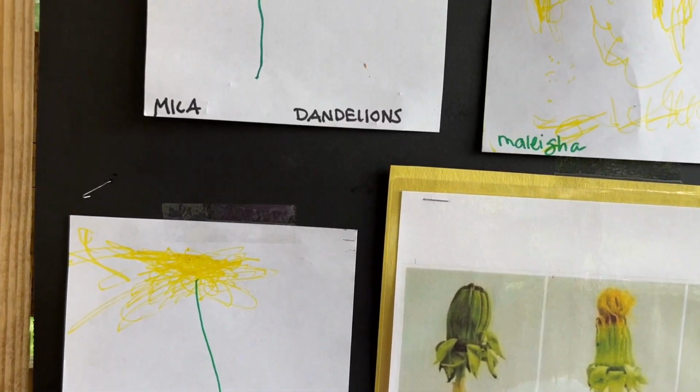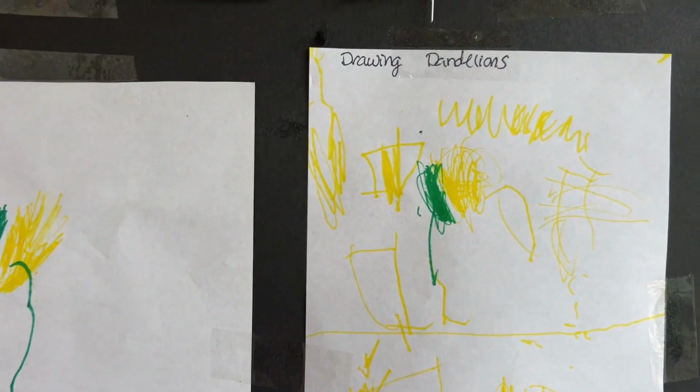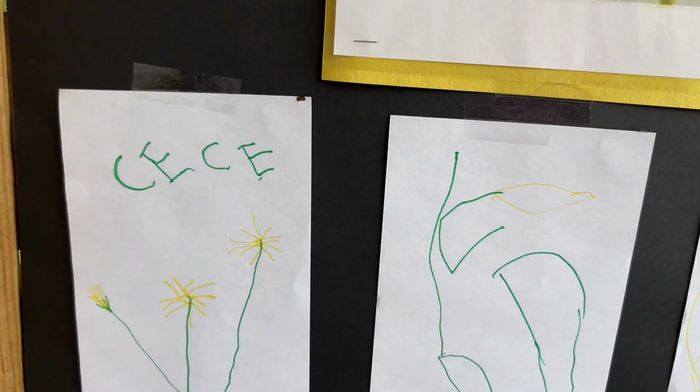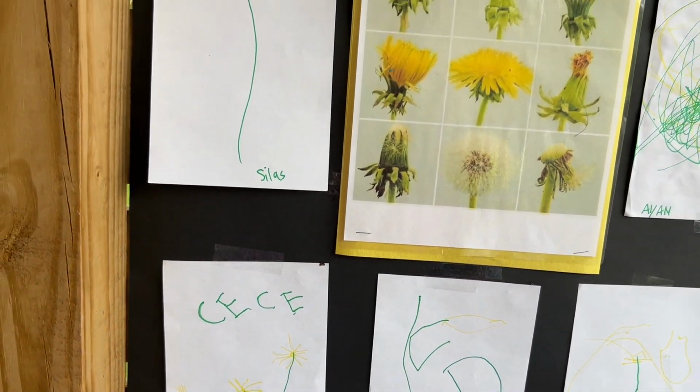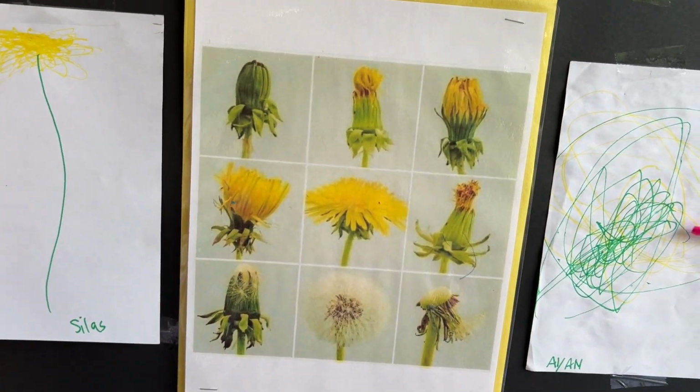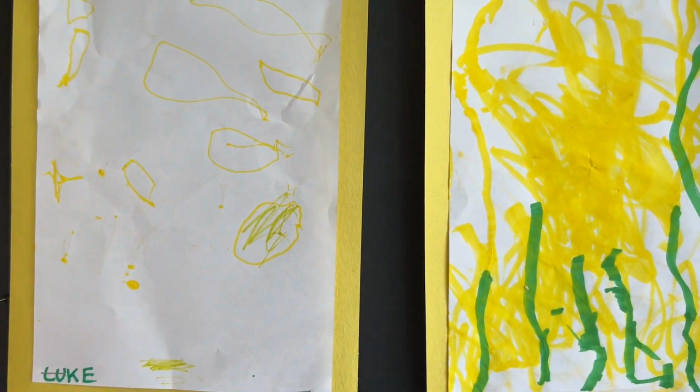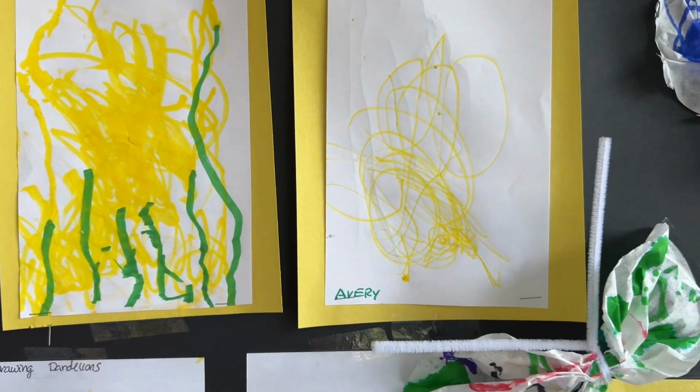And each of the children drew the part of the dandelion that they liked. Some of the kids drew a lot of dandelions, some drew just one. As you can see, everyone is at varying levels for their drawing ability for this activity. And what's important is that they are learning to be observant and creative and practice just taking a chance. Taking a chance is what art is all about, guys.